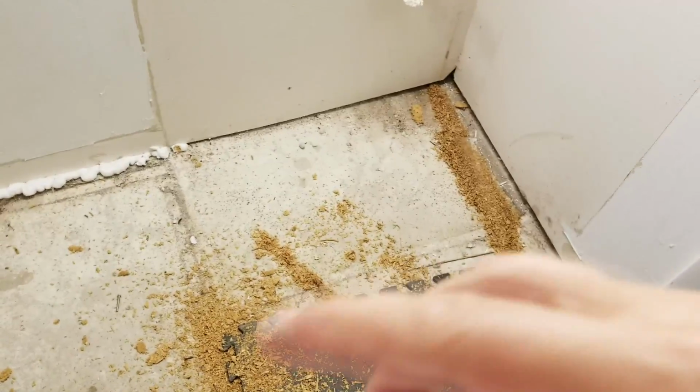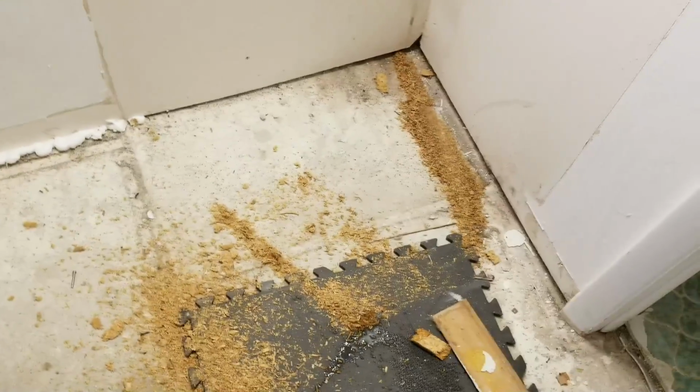But you should have seen the mess of these things. They make a mess when you're taking them out, and they leave trails of breadcrumbs all the way up the road there.